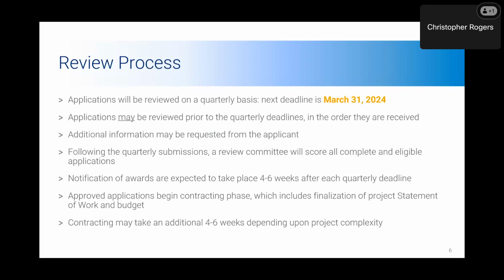Although there is a calendar quarterly submission deadline, that does not prevent NYSERDA in certain instances and circumstances from reviewing applications outside of that calendar quarterly schedule. But that's typically the organization schedule that folks are prepared to review, and when you should expect to hear the results back or the approval or any request for additional information within that calendar quarterly structure.